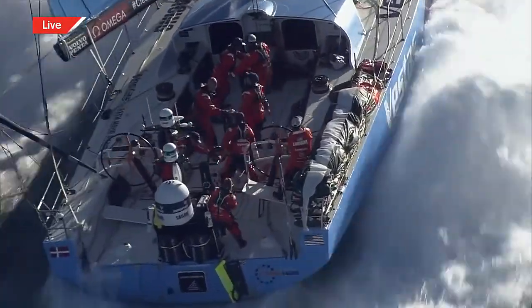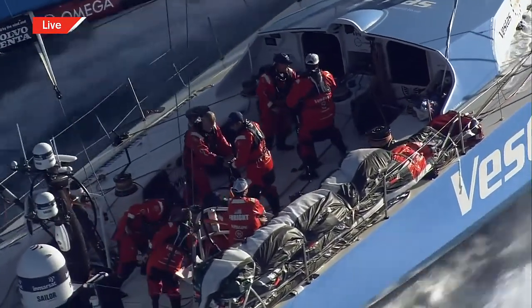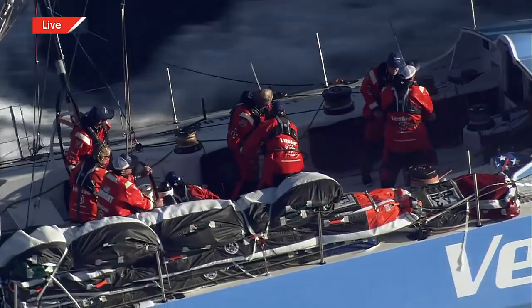So when you're making a cup of tea, these guys and girls are trying to do it at a 30 degree angle, steaming downwind at 30 knots. Can't imagine it. With a fire hose in your face, huh?